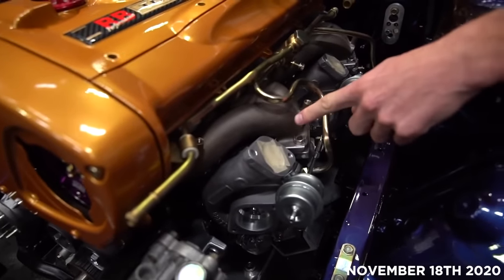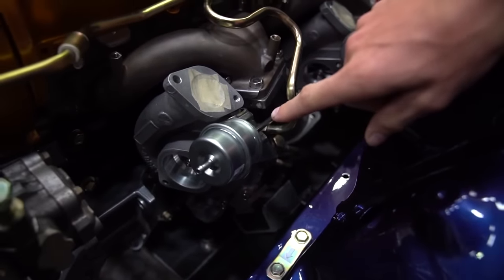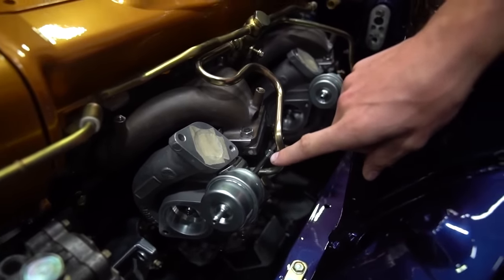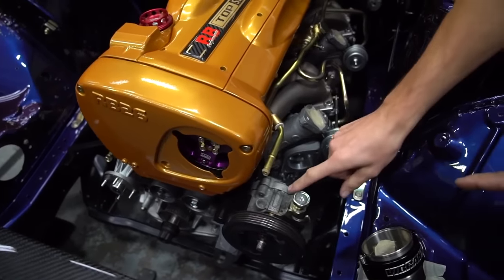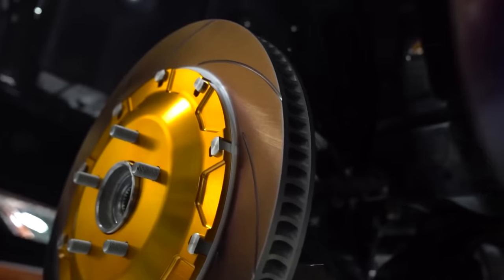These manifolds I did end up buying off Tommy, and then I've already talked about these turbos, but these are from ATP. They are their Garrett Gen 2 2860s. This has gotta go. Bam. Johan's gonna make his own downpipe setup out of titanium. It's gonna sound sick.